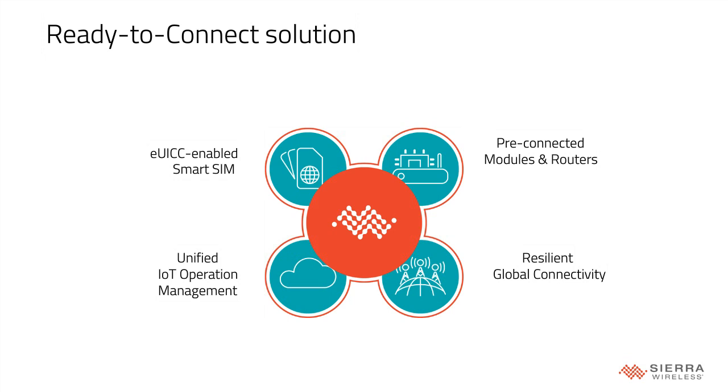The global connectivity that we're providing is resilient in the way that we have access to virtually all networks across the globe, and we have access to all these different networks through different routes, so that we are not dependent on any specific networks or any specific routes. We can reach every network in many different ways. And then we can provide a unified operation platform for the solution.